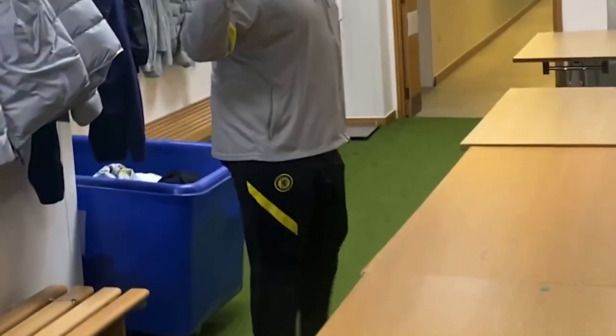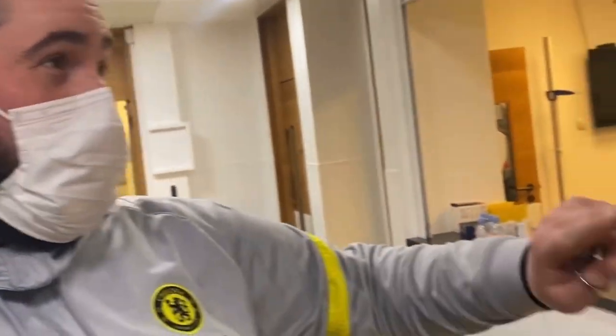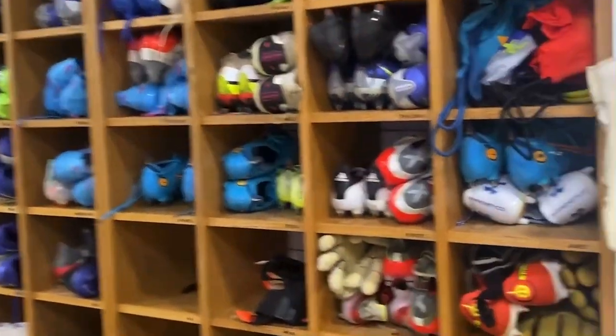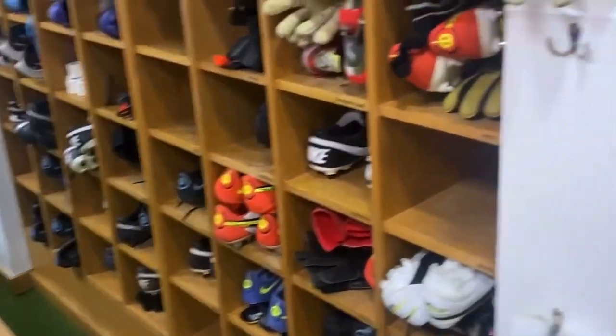We've got the kit man, Ricky, come say hello. Hi. Do you want to explain what's going on with all this here? So these are basically the boots that you boys wear for training every day. Yep, that is correct. So they're the ones you need quick. And then in the other room is spares. Exactly. So the different pitch conditions, different stud combinations. All sorts of different modifications. I tried to explain that, but you've done it way better than me.